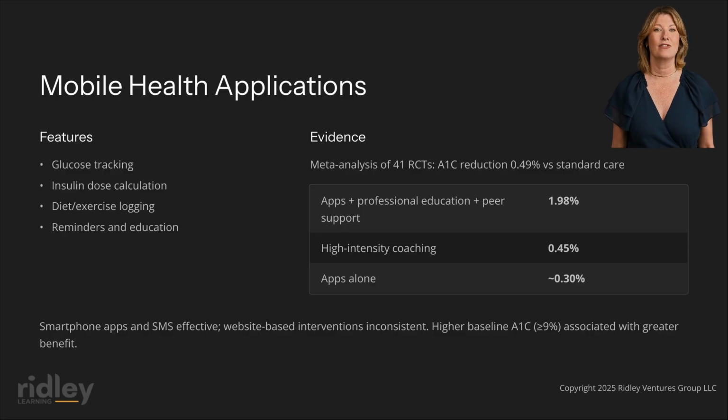A meta-analysis of 41 randomized controlled trials found that app-based interventions significantly improved glycemic control, with mean A1C reduction of 0.49%, with a 95% confidence interval of -0.65 to -0.32% compared with standard care. A 2025 systematic review examining component contributions found that mobile applications combined with professional education programs and peer support education produced the largest A1C reductions at 1.98%, while mobile applications alone achieved reductions of approximately 0.30%.